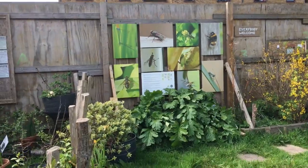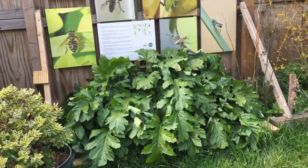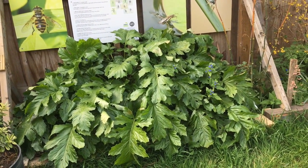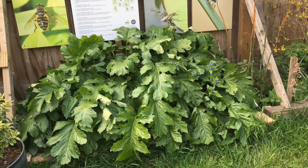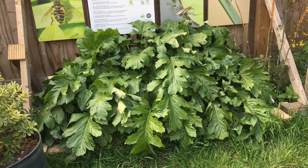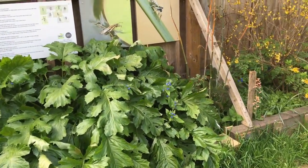This huge leaf plant is an Acanthus, which will flower in June. Nothing can grow under that canopy, which is the point of it, smothering out competition as well as gathering lots of sunlight to feed flower growth.